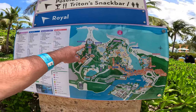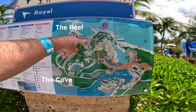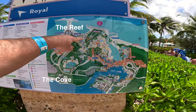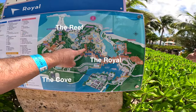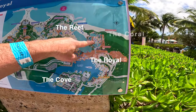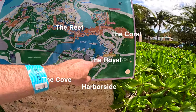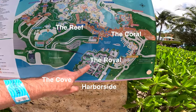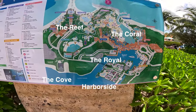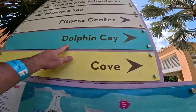And again, here we are. We did the Reef, the Cove, the water parks, the Royal, and the Coral is at the end here. And then I showed you earlier, there's also the Harborside that we're staying at. So again, that's a recap of this big tour that we're doing.